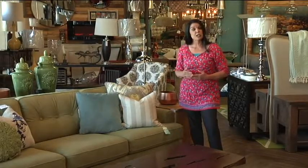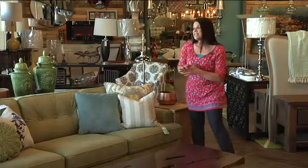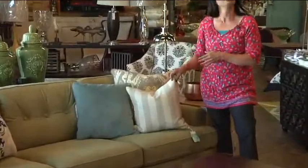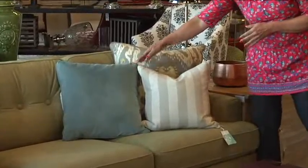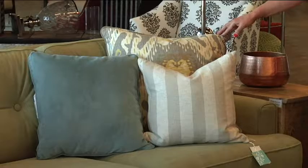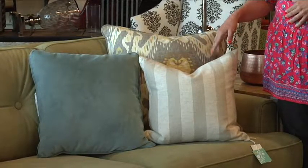First thing I'd like to talk about with pillows is, what size do we use? Where do we start? So most pillows come in a size 18, 20, or 22. Typically, most of your standard size pillows are the 18. You see them on beds, accent chairs, and sofas.